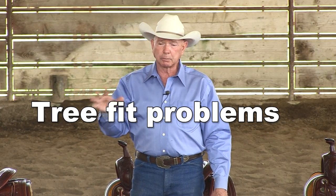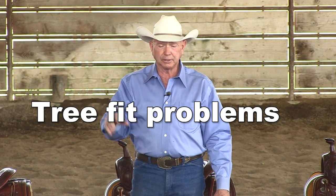All right, let's talk about a couple of problems with tree fit. We showed you on the other horse that had the sway back that if we had real straight bars on the tree, it would bridge that horse's back. The lowest part of her back would have space in it, wouldn't be making contact with the tree. And some people feel that's a bad thing, some people don't. I personally don't. I've experimented with bridge pads to fill in that gap.